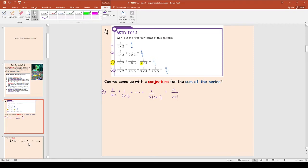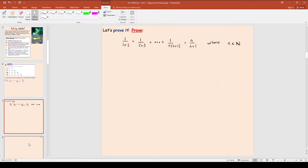Which means, first ever proof by induction. This is that exact sequence that you just said is probably true, and we're going to prove it's true. Induction is the perfect proof for this because induction works brilliantly for sequences: it deals with what the next thing would be, and that's exactly what a series and a sequence are. It's like add on the next one, add on the next one. So it's perfect for induction.